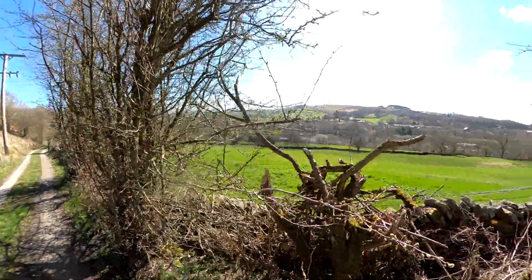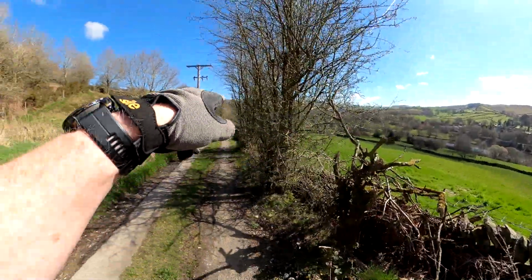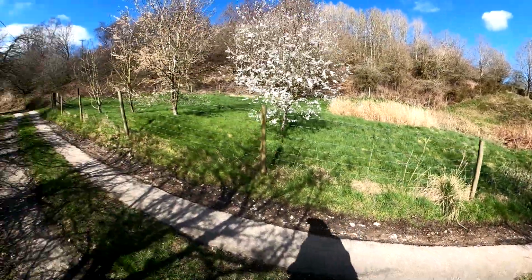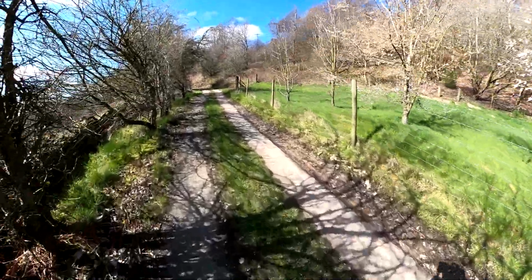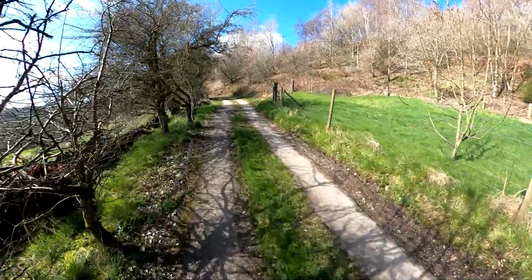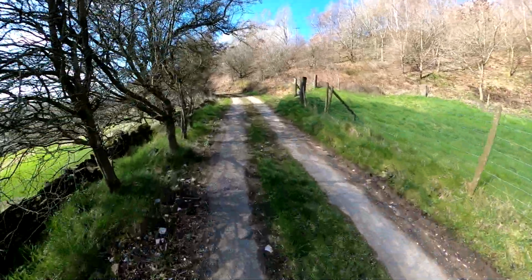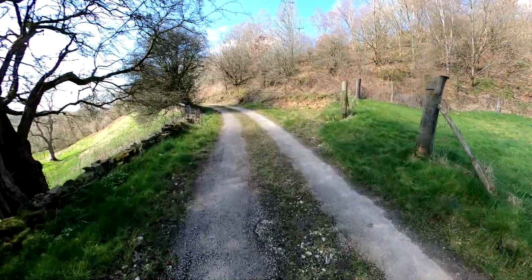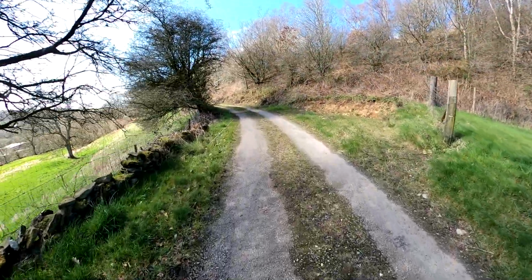Right, just come up from the reservoir there, came to this intersection. I had a choice of left or right, but that's something else I didn't see. But the right was no trespass, so I've gone left. All roads lead to Rome, and this is probably the default track, to be fair.